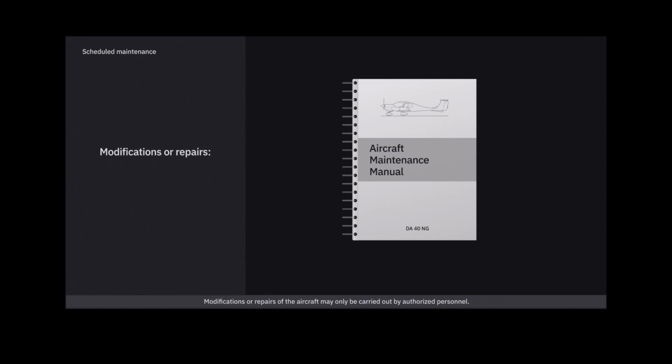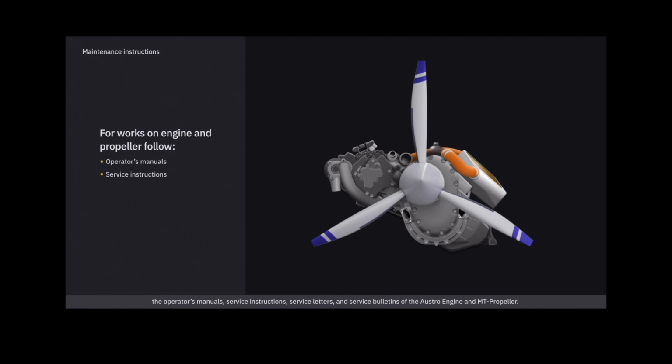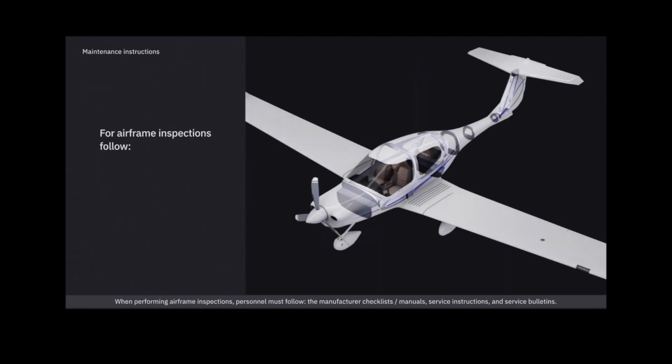Modifications or repairs of the aircraft may only be carried out by authorized personnel. These works must be carried out following the instructions detailed in the AMM. When performing maintenance works on the engine and propeller, personnel must follow the operator's manuals, service instructions, service letters, and service bulletins of the Austro engine and MT propeller. When performing airframe inspections, personnel must follow the manufacturer checklists, manuals, service instructions, and service bulletins.